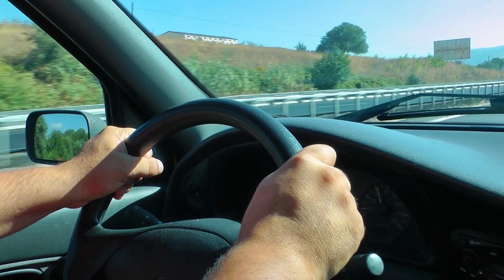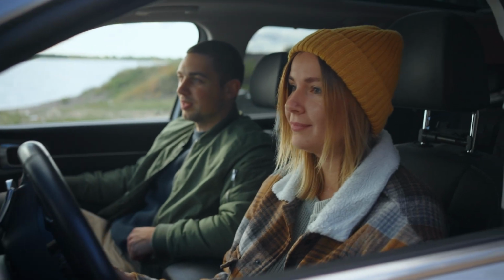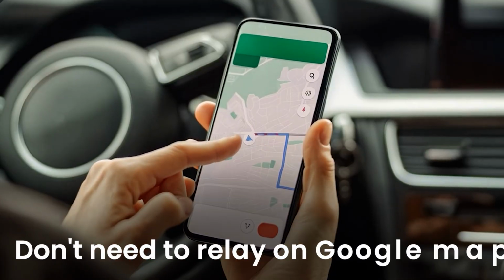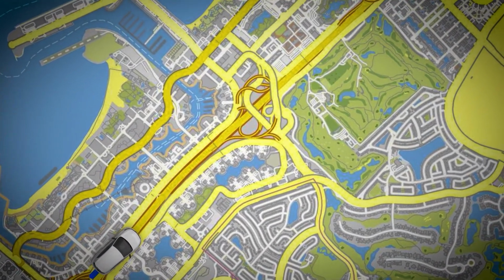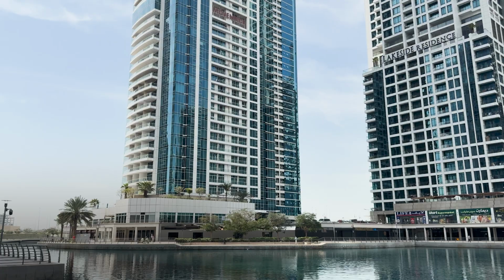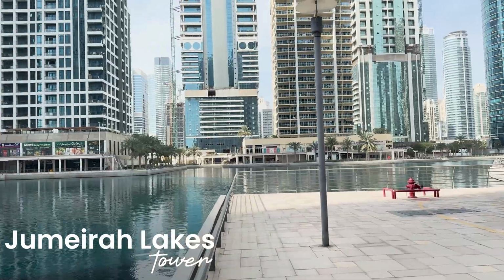Let me share a tip on driving when you are planning to drive in Dubai. Obviously, coming from North America, it's easy because it's left-hand drive, but you don't need to rely on Google Maps. We installed the Waze app. That's more reliable if you are driving on Dubai routes. But be mindful, if you take one wrong exit, you're stuck there for 10-20 minutes. So this building, one bedroom is going for 120k dirham per year.